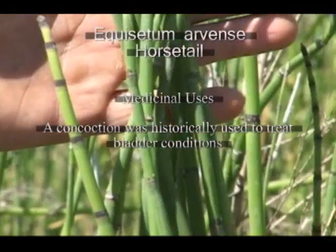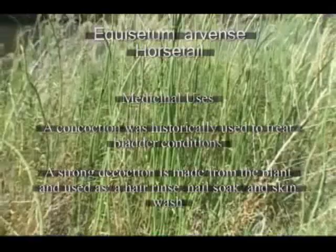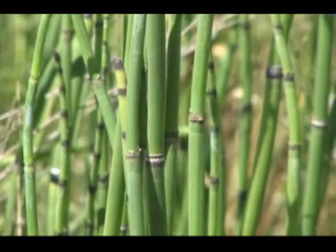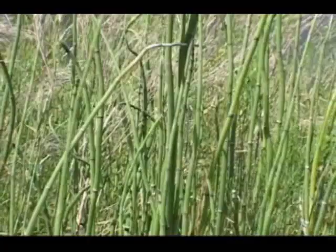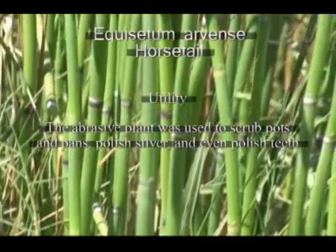The tea from the horsetail can also be made extra strong and used externally. It is used as a hair rinse, a nail soak, and even a skin wash. In the utility category, the high silica content makes horsetail very abrasive, and one of its other common names is scouring rush, as pioneers used it to scrub their pots and pans and polish their silver. The powdered horsetail plant is even finding its way into natural toothpaste as a whitener to polish teeth.